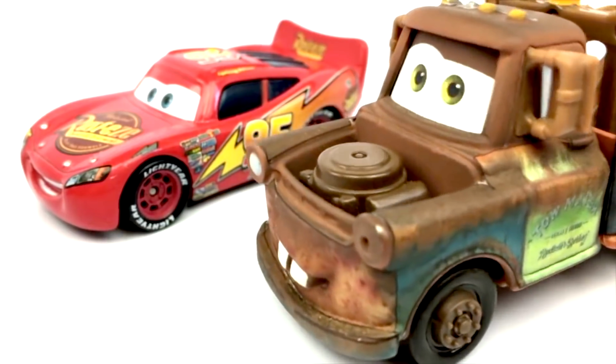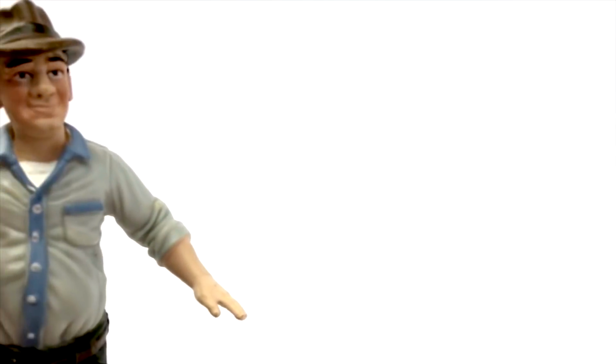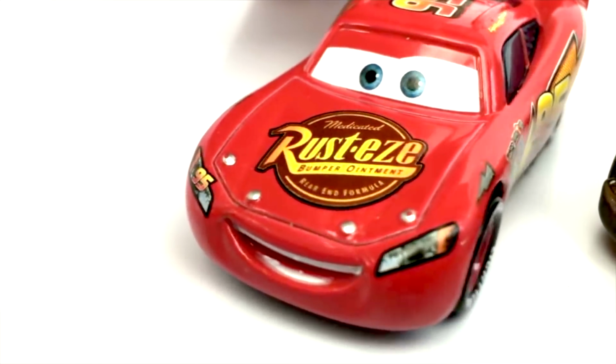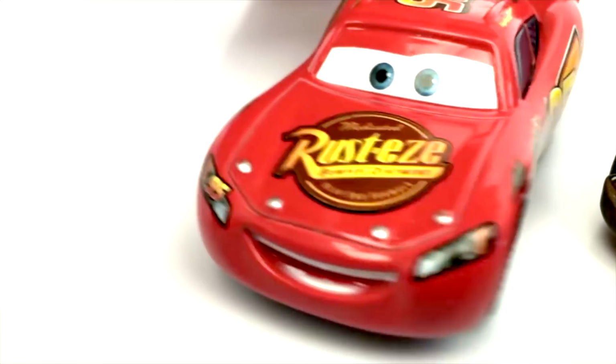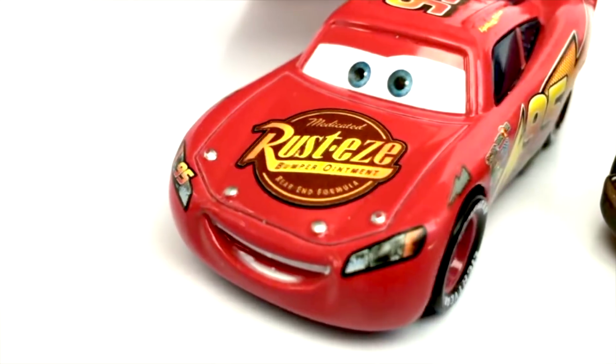Hey, look over there, McQueen. There he comes right now. There comes our special guest. Our special guest for today is Farmer McDonald. He's going to be teaching us about different breeds of animals and what kind of sounds they make.